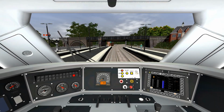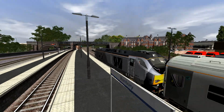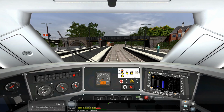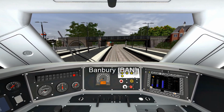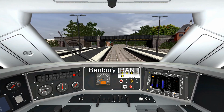So we are back in Banbury on the Chiltern Mainline. Make sure the doors are closed, and they are. Headlights are the way they were. So the next stop will be Leamington Spa in about 20 miles. So release brake. The speed limit is 75 miles an hour, and we should be there in the next few minutes because 68s are insanely powerful.